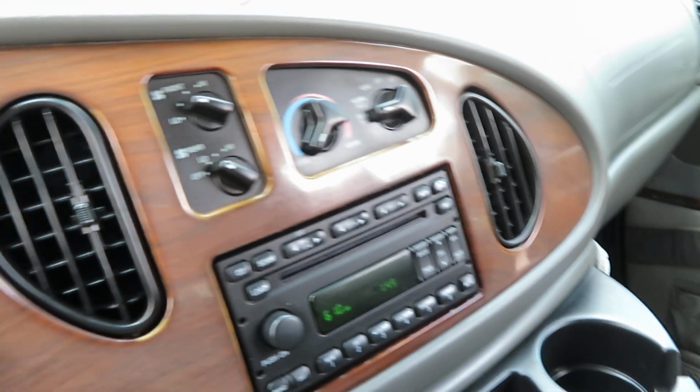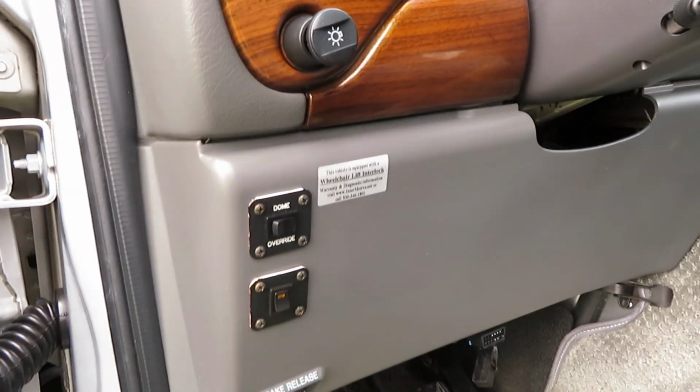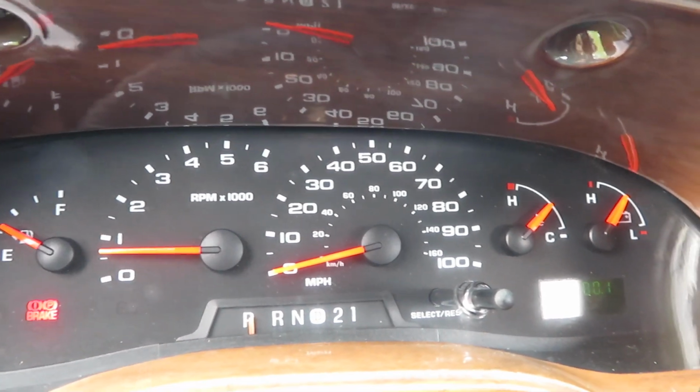Very nice. Lowered floors. Very hard to find this setup. We specialize in these vans, handicap vans, wheelchair vans, conversion vans. Give us a call at any time. We're happy to help. I have the emergency brake depressed so that it can operate the wheelchair lift.